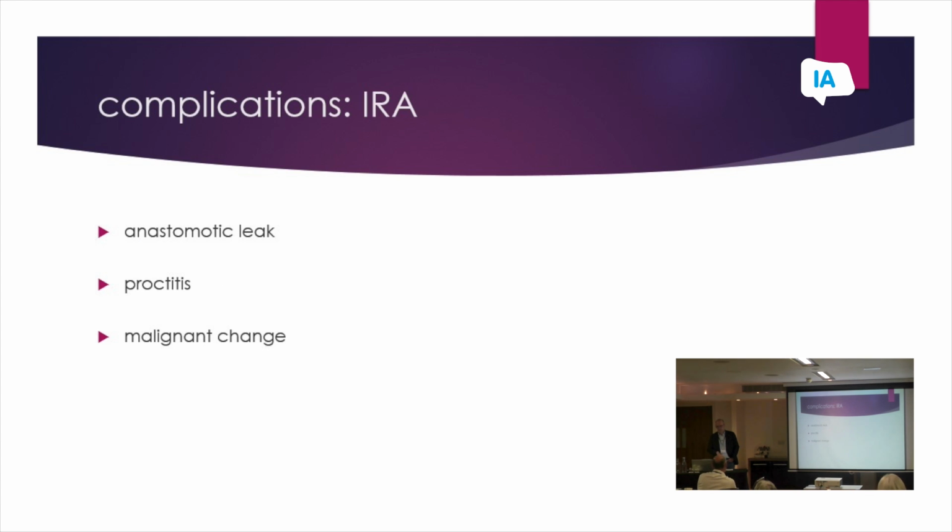With the ileorectal anastomosis, there's a risk of the join that we make between the small bowel and the rectum not healing properly, and we have what's called a leak. You can get recurrent inflammation within the rectum. In the longer term, you can develop malignant change, and this is something that can happen to anybody with long-standing colitis. And these are the reasons where you may then need to go on and have the rectum taken out.